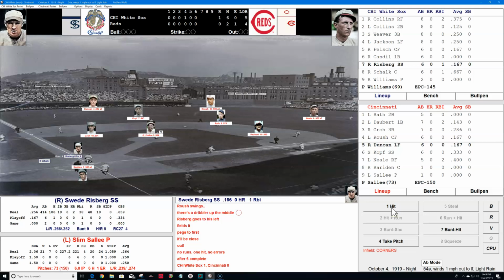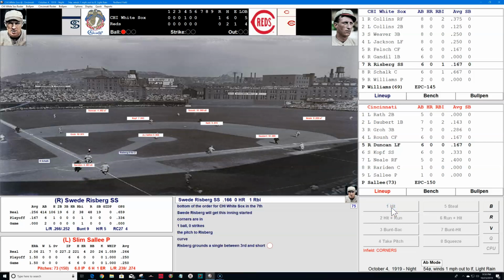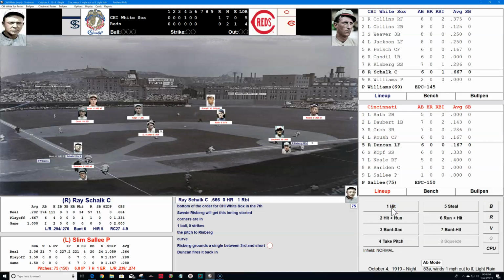At the end of 6, still 1-0 White Sox. We go to the 7th. Swede Risberg will bat. He's 0 for 2 for the game. And here's the pitch. Grounds a single between third and short. That's a base hit. Risberg will hold at first. Could be a big run up there. And now the batter is Schalk.